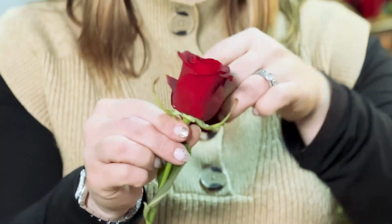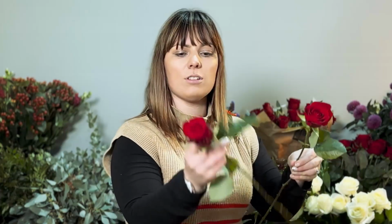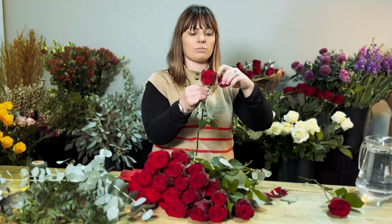1, 2, 3. So you can see the difference there. That's a rose with your guard petals. So they're a little bit rough and ready on the outside, so that's why some people don't like them. Strip them off, so nice and clean. So we'll do this first before we make the bouquet.